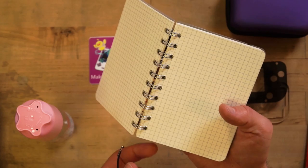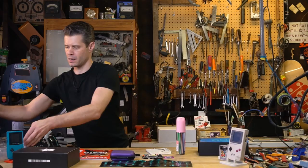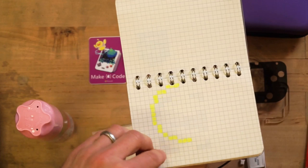In fact, I've been using one here for things like calculating screen dimensions when I want to move things. I've found that to be helpful, as well as just designing some general little pixel art types of things. There's a Pac-Man for you, and game levels or puzzles, things like that.